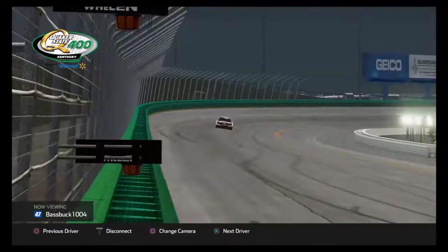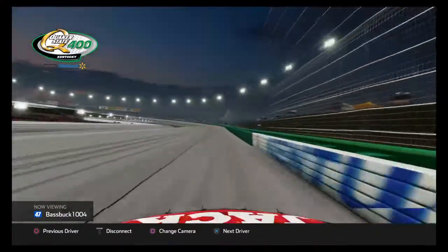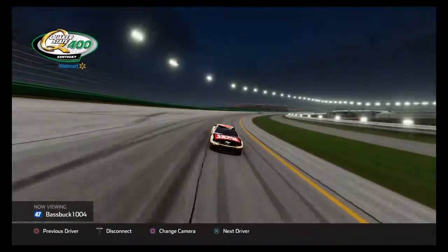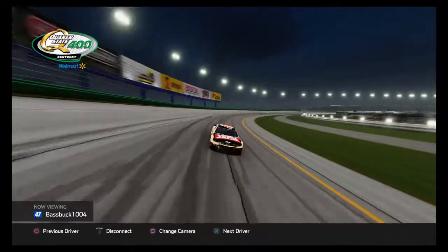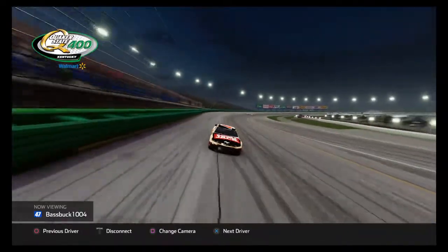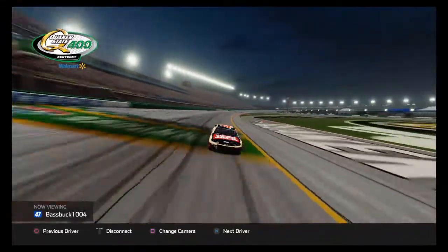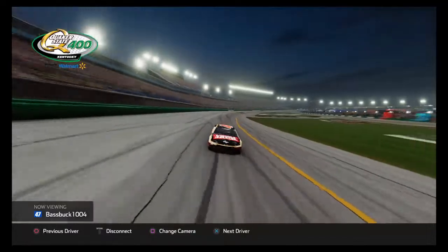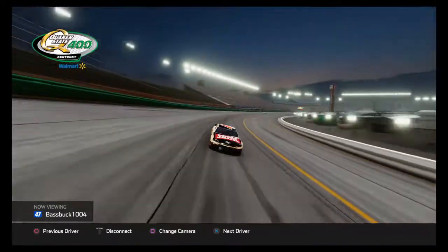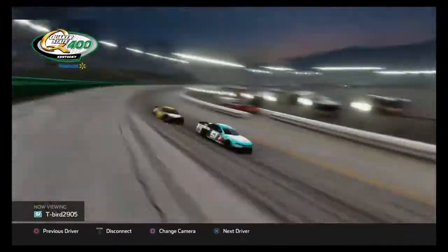Yep, the 88 just passed the 51 on fresh tires. Now, this is where things get interesting. Can the 88 make any kind of dent in the progress the 47 has made? Or can the 88 actually potentially chase Bass down? I don't know. We're going to find out.